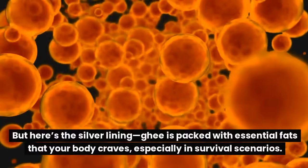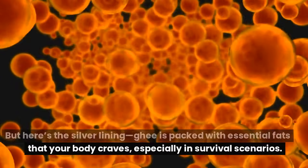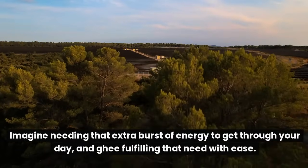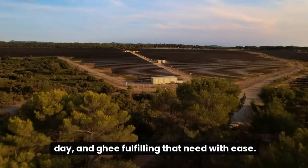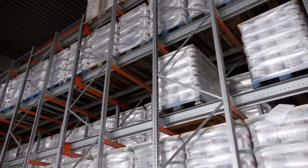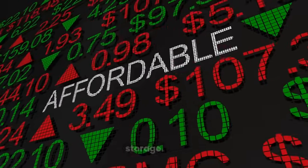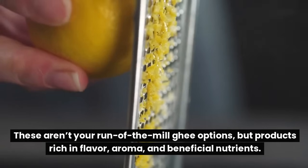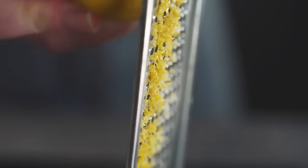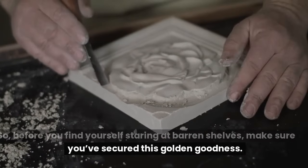But here's the silver lining: ghee is packed with essential fats that your body craves, especially in survival scenarios. Imagine needing that extra burst of energy to get through your day, and ghee fulfilling that need with ease. Premium brands like Ancient Organics and Pure Indian Foods make high-quality ghee that's particularly suited for long-term storage. These aren't your run-of-the-mill ghee options, but products rich in flavor, aroma, and beneficial nutrients. So before you find yourself staring at barren shelves, make sure you've secured this golden goodness.